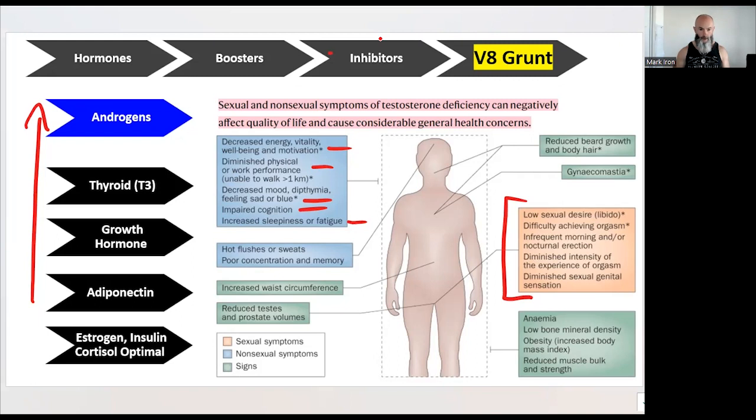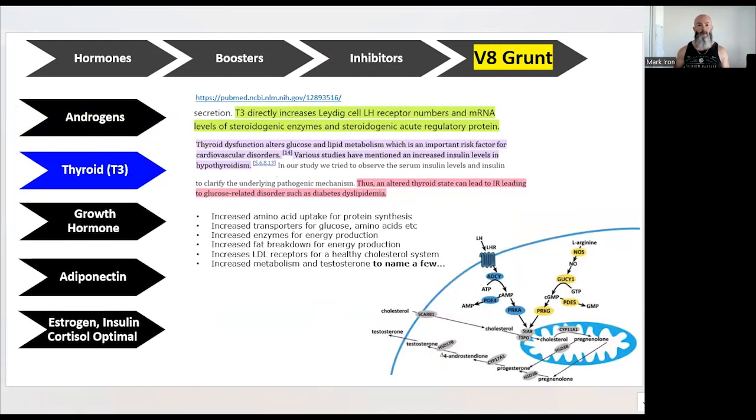So we've also got to optimize these hormones here, and we're going to speak about how to achieve that as we progress. Thyroid hormone is absolutely huge, because when you get it in the butter zone, again, the body likes to be in the butter zone for a lot of things, including testosterone, not too high, not too low.